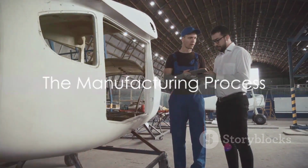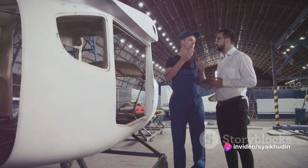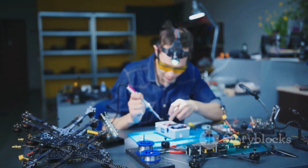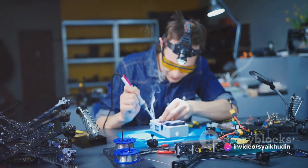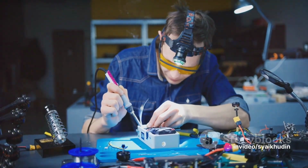Once the design is finalized, the manufacturing process kicks off. The first step is the fabrication of the airframe, which forms the skeleton of the helicopter. High-strength, lightweight materials like aluminum and carbon fiber composites are used to ensure that the helicopter can withstand the pressures of flight while maintaining an optimal weight.